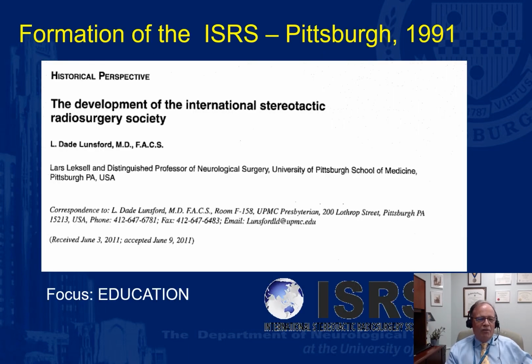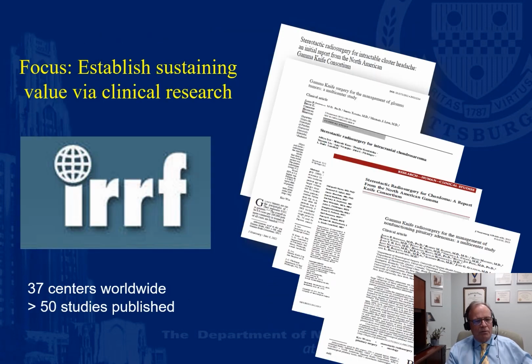In order to further develop knowledge based on this, the International Stereotactic Radiosurgery Society, which was founded in Pittsburgh in 1991, has worldwide become a very potent source of education related to the outcomes of radiosurgery. And more recently, we have helped to organize and currently are the center of this International Radiosurgery Research Foundation, which has had a focus on sustaining the clinical research and establishing a long-term value for radiosurgery.